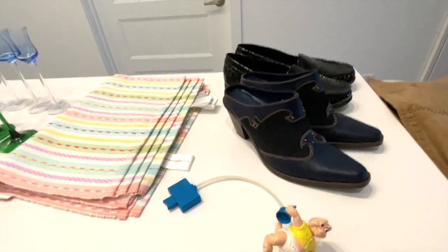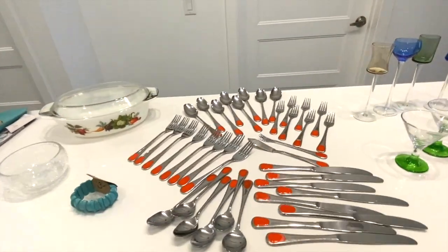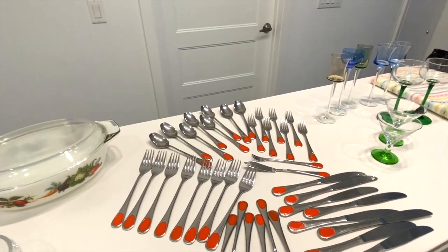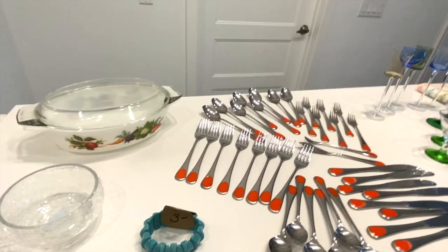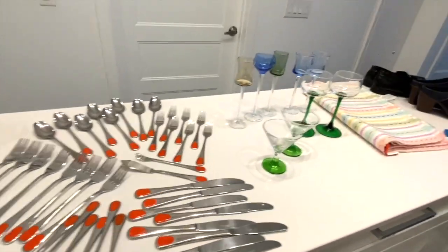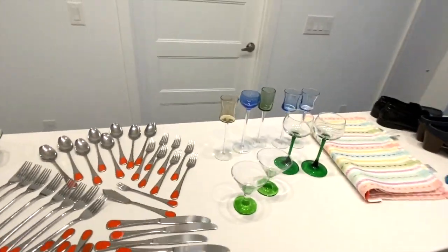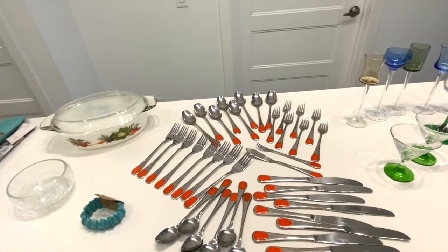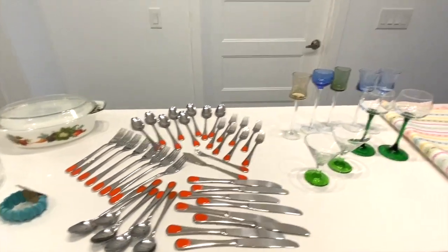So, all that together and not including the 5 or 6 pieces of clothing that I picked up for Baby G, I think altogether it cost me about $45 to $48 in the neighborhood of that. So I'm quite happy about that. I'll have a good turnaround. And this is the haul for this week.